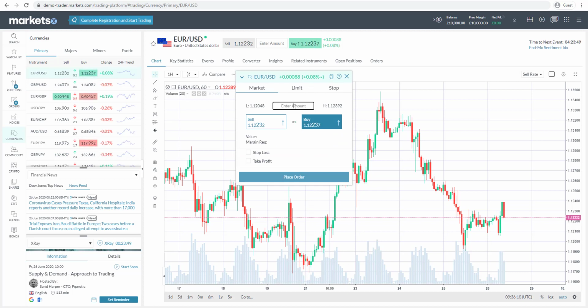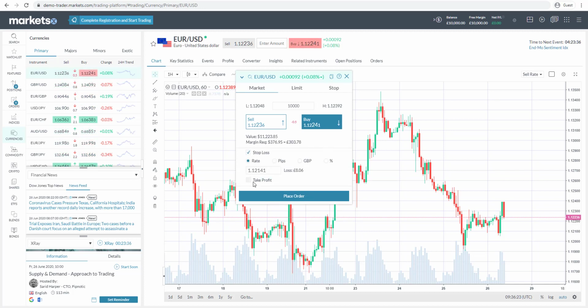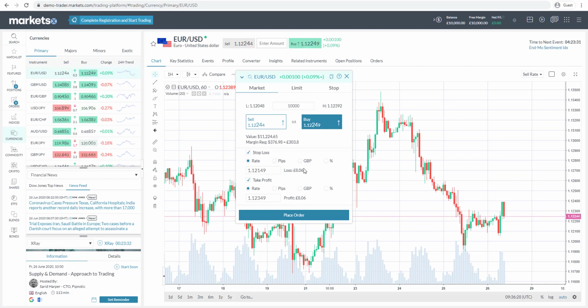That will open up a trading ticket, and you can enter the amount that you're trading. Okay, so 10,000 units, for example, and you've got access to buy or sell. You can also put in a stop loss and a take profit level, and you can adjust it via pips, a monetary value, or a percentage amount. So that's quite useful as well. So you can have a percentage amount, for example, 2%.